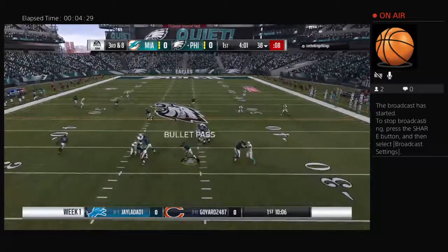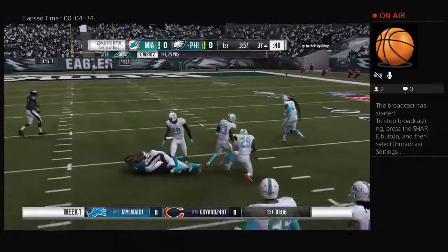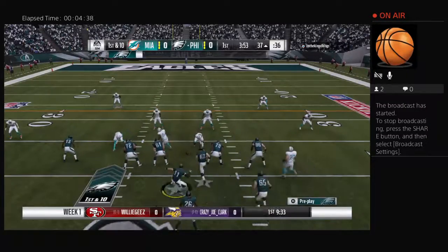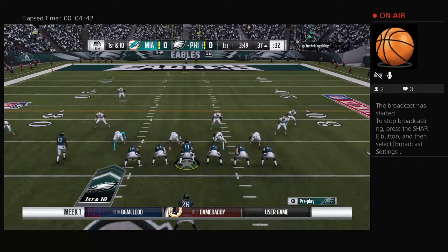Now Wentz on 3rd down. Then he locates Wheaton, complete. And they'll get this well past midfield before being stopped just before the 35. A really nice gain of 25 yards.